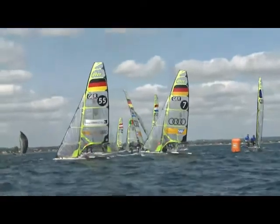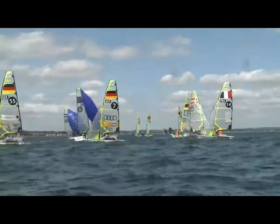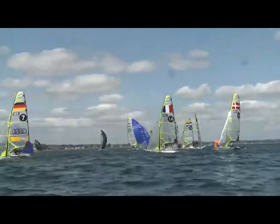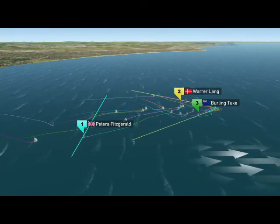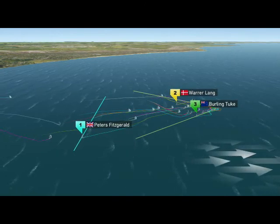As we look there, Germany 7. One of those boats. Who would Germany 7 be? That'd be Erik Heil and Thomas Plößel. Certainly the form team in Germany right now. Would you agree, Marcus? Yeah, definitely. They've won the World Cup in Palma this year and had some good results at other World Cups as well.